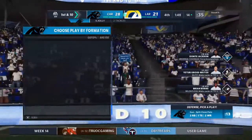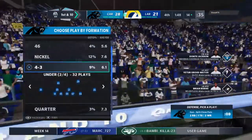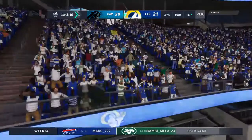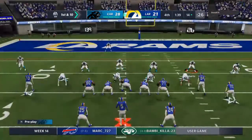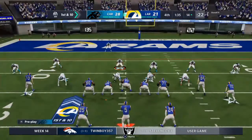I tell you, it has not been his best day throwing the football. He really needs to piece something together here. All will be forgiven if he leads them into the end zone. So signs of life in what's been a dormant offense in this second half. Here's 1st and 10.